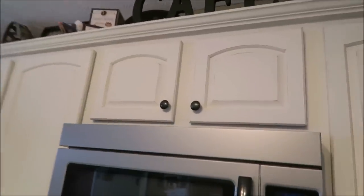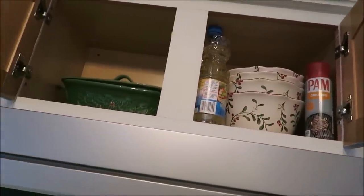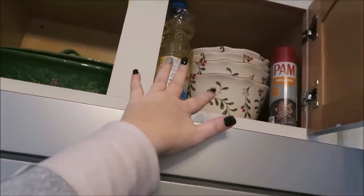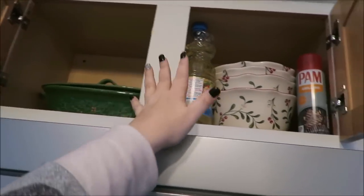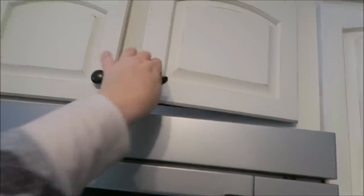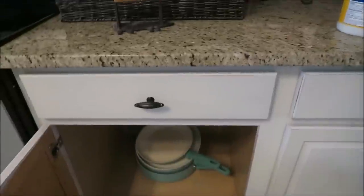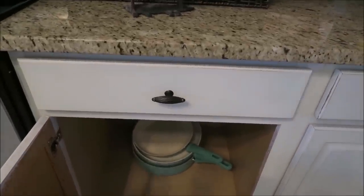And then this is the other cabinet that I cleaned out. These were over in the other cabinet on the other side of the kitchen, and I just put these over here because these are just Christmas dishes that I don't use except for at Christmas time. And then we just keep our Crisco up here and the Pam for our pans. And then what else did I do? I cleaned out this down here and put those pans back. Brian wanted a more spacious place for pans, so I did that.